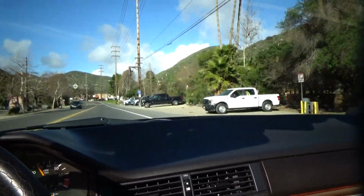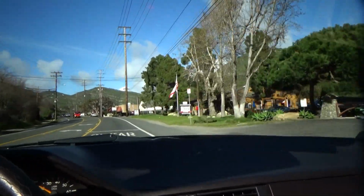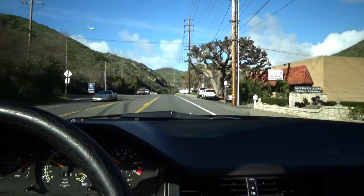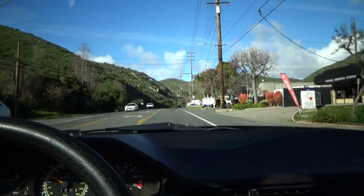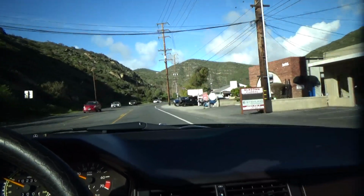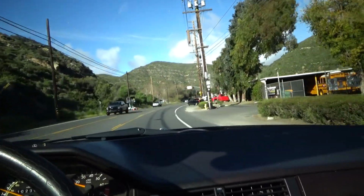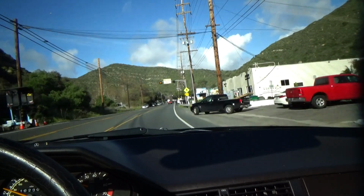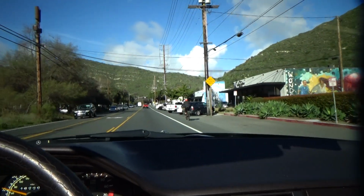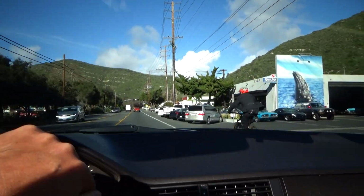Very smooth shifts. Goes down the road absolutely straight as an arrow. Stops under braking straight, doesn't shift or dart. It's quite quiet with the top down but the windows up. It's amazingly quiet. So I think we'll let this rider go first.